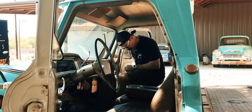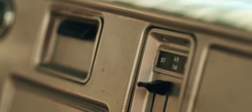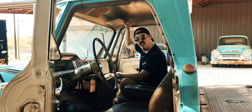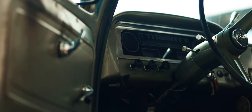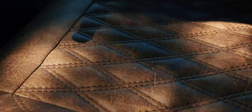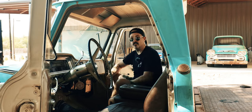So, as we've discussed, 66, C60, most of it's original. The dash is original, windows, these things, right? The steering wheel's original, but we have added a tilting steering column, aftermarket bucket seats, and the most important thing, especially in Texas, air conditioning.